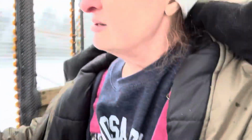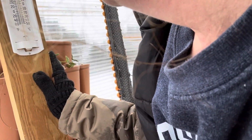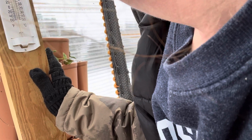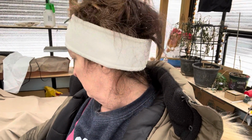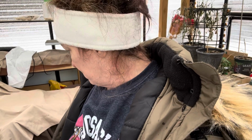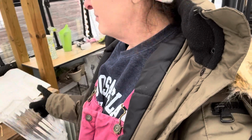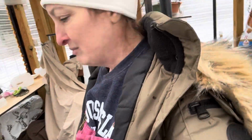Okay, let's see. It is right at 34 degrees in here. At least it's not completely frozen. I did put some sheets. It looks like a hot mess in here. Put a bunch of sheets on top of all of my plants. I brought two of my Alberta dwarf blue spruce in here. Covered them up. Got the heater on next to the worms. Put some more straw on them last night just to keep them above freezing.